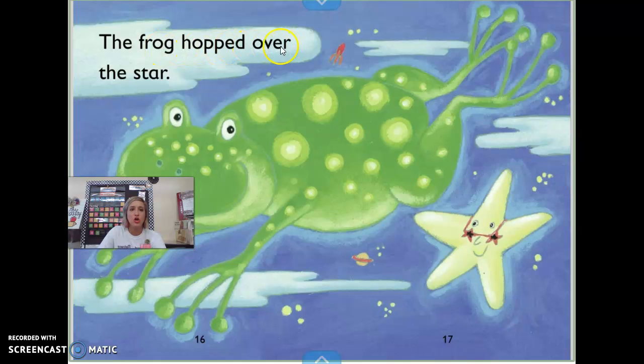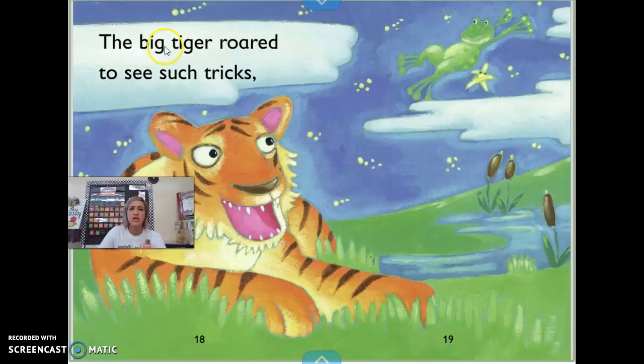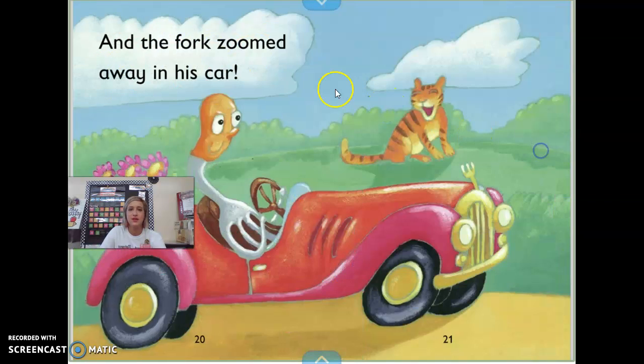The frog hopped over the star. The big tiger roared to see such tricks. And the fork zoomed away in his car. So what was the word a minute ago, on the page just before this, that rhymed with car? Something that an animal jumped over. A star. So car and star are rhyming words.